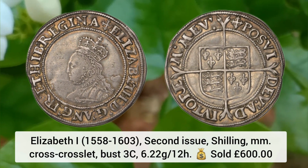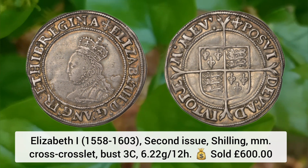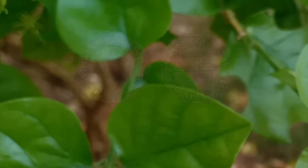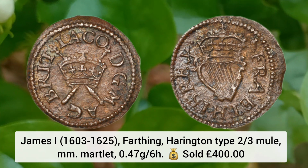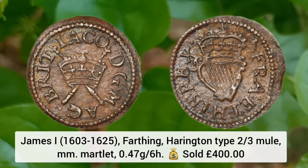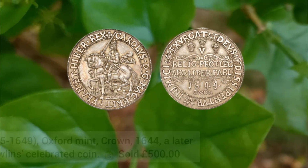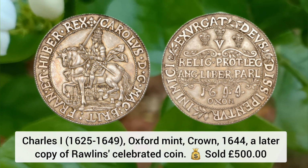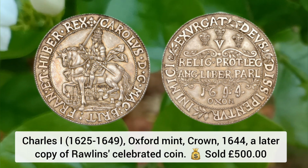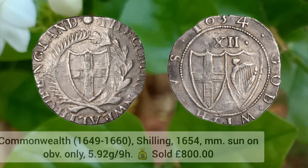This is Elizabeth I second issue shilling crosslet, and the value is about £600. James I farthing Huntington type 2x3 mule, and the value is 400 British pounds. Charles I Oxford Mint crown 644, and the value is about £500.